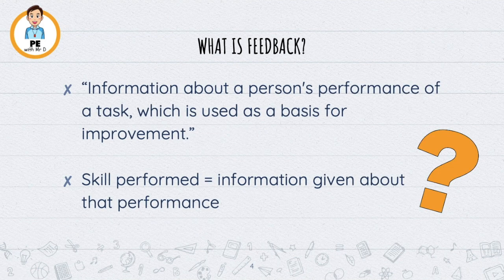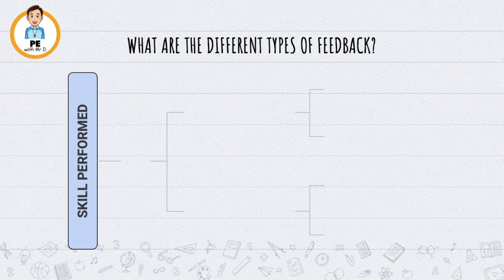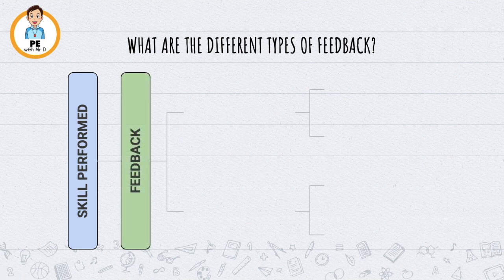So first of all, what is feedback? Very simply, it's the information about a person's performance of a task, whether that's sport, playing music, or anything else, which is used as a basis for improvement. A skill is performed, and information is given back to the performer about that performance. So, when a skill is performed, there are different types of feedback given to the performer.